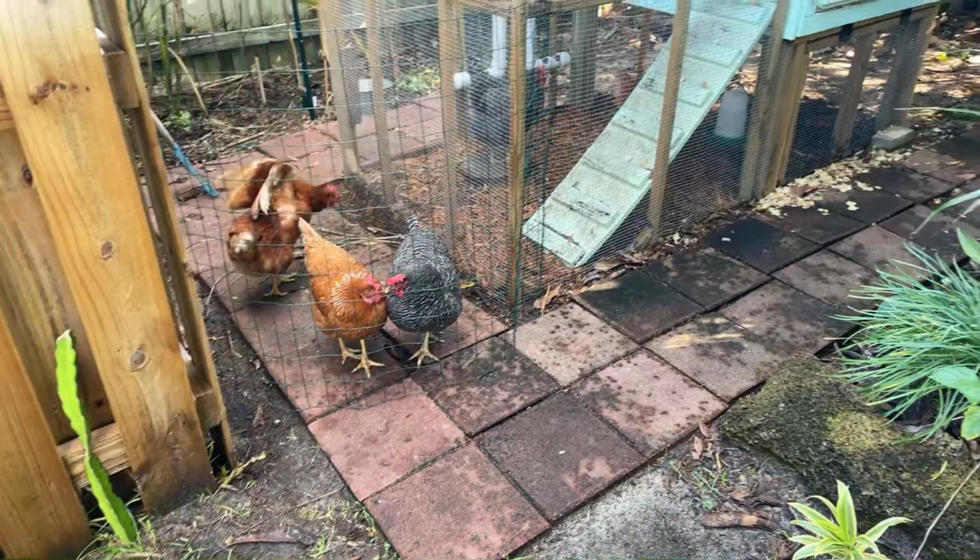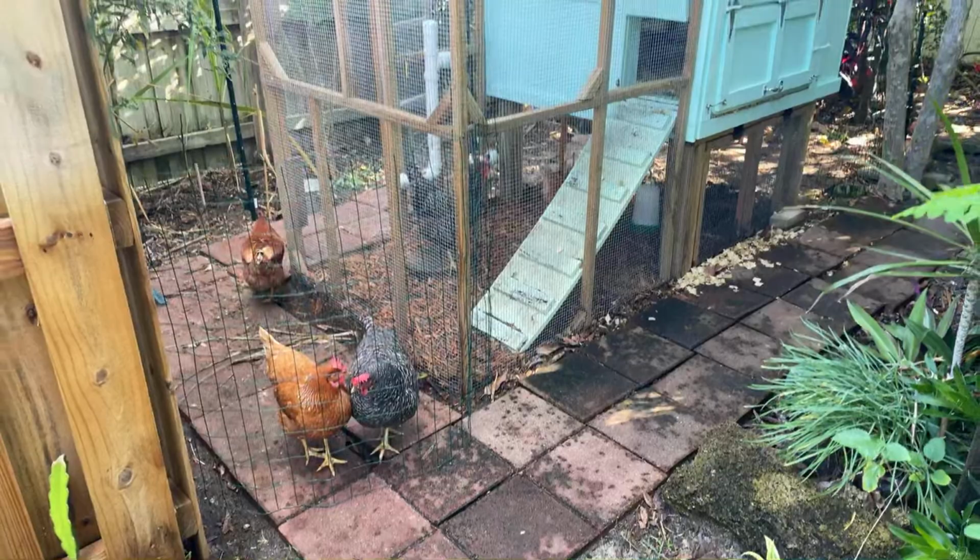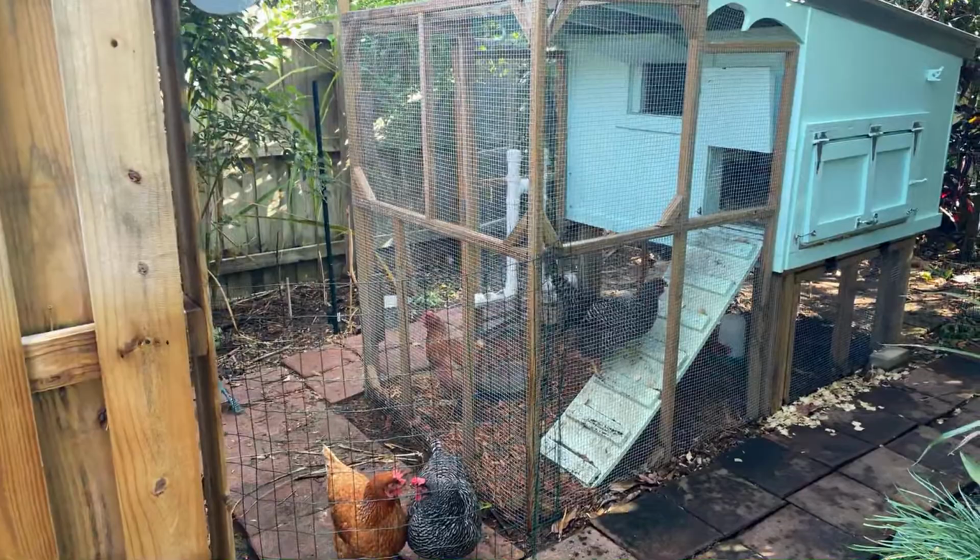And it is fall. It is so nice. I mean, wow, just incredible. We're here next to my beautiful chicken coop, which I'm quite pleased with.